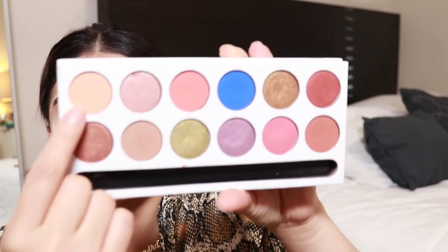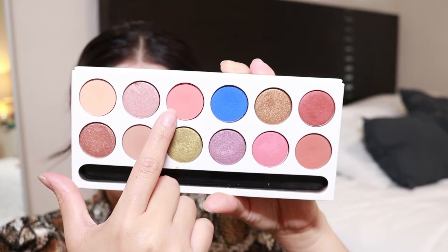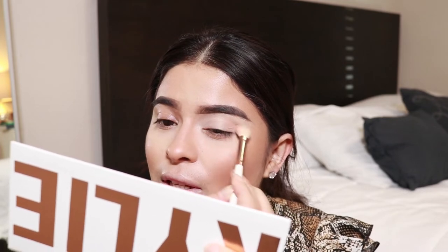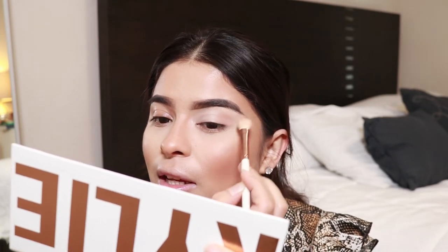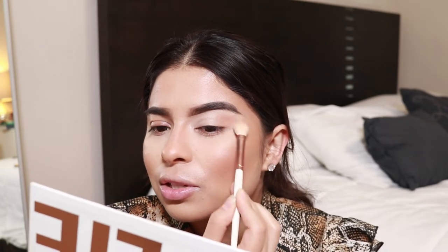I'm going to be using an OG palette from back in the day, which is the Kylie Cosmetics makeup palette. So I'm going to be using this shade right here first, and then I'm going to be blending it out with this one right here. And I'm just going in with a fluffy brush and making sure to tap off the excess, and I'm applying it on the crease of my eye and as well at the edge.